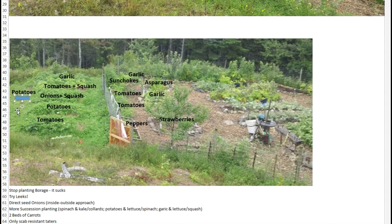And these were certified seed potatoes, so they're supposed to be totally free of things like that. So my takeaway is that my entire garden is basically inundated with scab. And that's kind of a drag because it limits what you can plant.